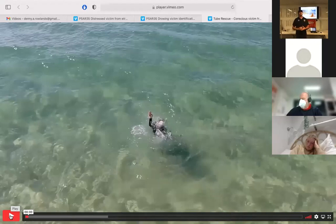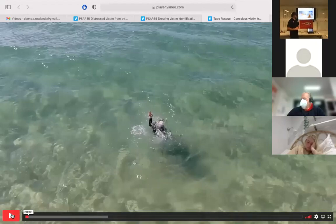Now remember, somebody said, what if the patient's unconscious? These first lot of rescues are just for a conscious patient. You may not be able to tell perhaps from the shore, I don't know, but what you do when you get there varies depending on whether they're conscious or unconscious. So this is a conscious patient tube rescue. Righto, Denny?